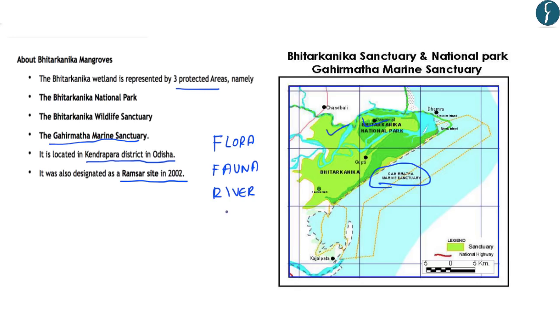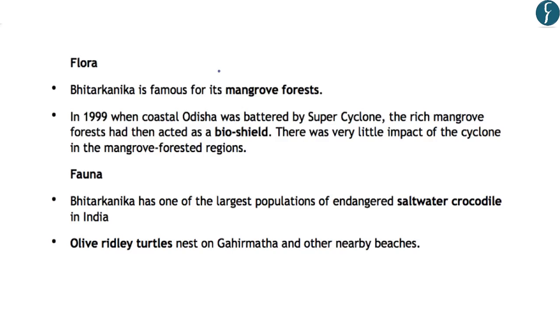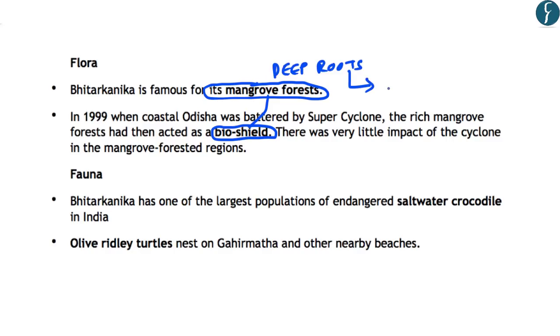Now, regarding the flora of Bhaitarkanika National Park, it is famous for its mangrove forests. Further, an important function or uniqueness of mangrove forests is that they act as a bioshield. These mangrove forests are unique because they have deep roots, and due to these deep roots, they do not get uprooted by cyclones or tsunami waves. So this is an important characteristic of mangrove forests, and this is why they act as bioshields.